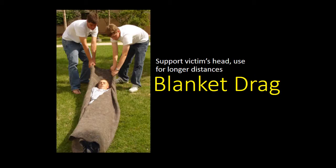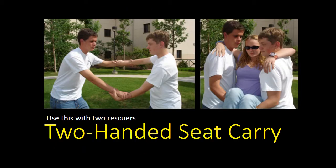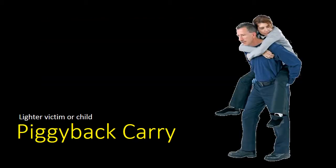Blanket drag can be used for longer distances. The head is supported. Two rescuers may also perform the two-handed seat carry. Piggyback carry may be used for a lighter victim or a child.